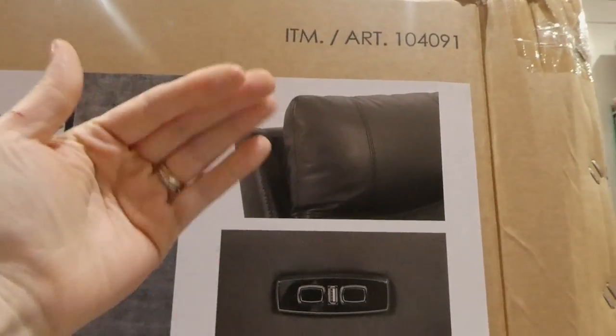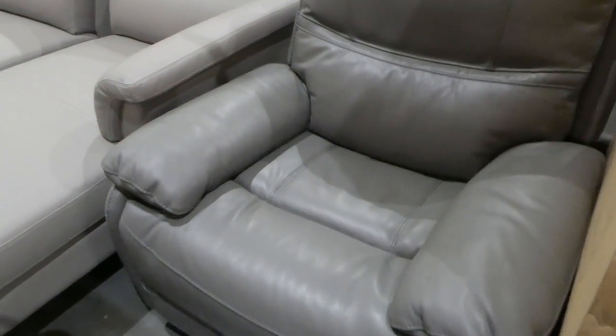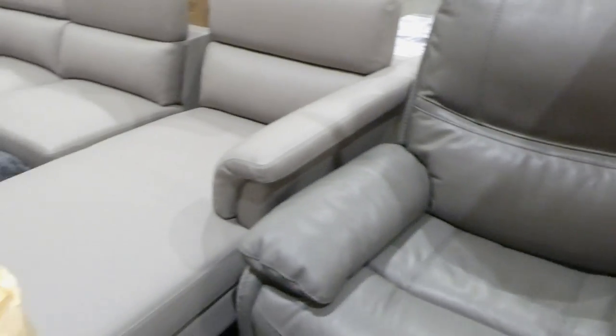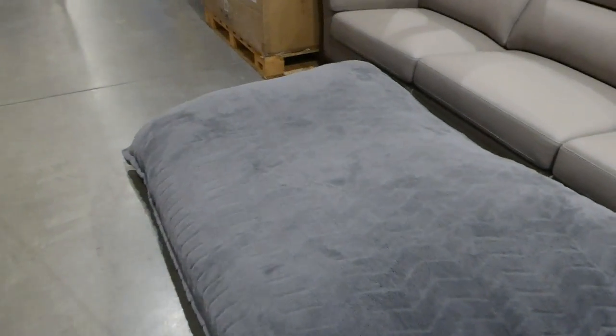Oh yeah, the headrest comes forward. It's really cushiony. It's close to a chair and a half. This is a really wide recliner, which is really nice. Oh yeah, and it's really soft. It's quite firm right here, but it's softer up here and on the back, which is nice. And then here, I'll just show you that lounge pillow so you can see how massive it is.